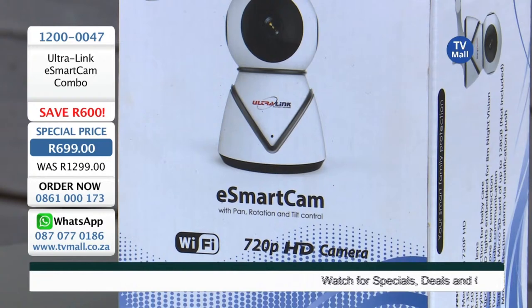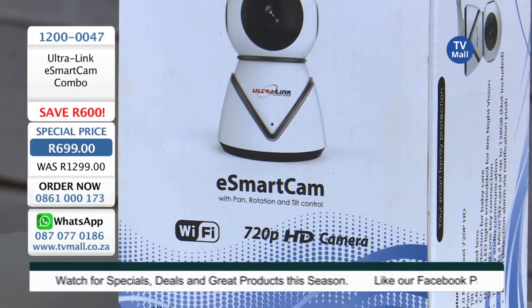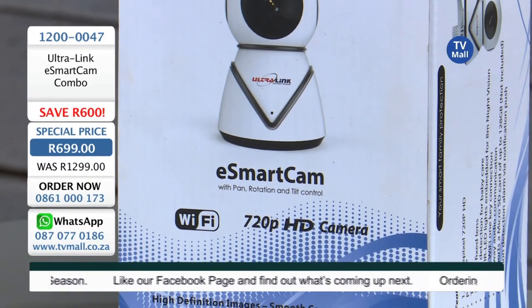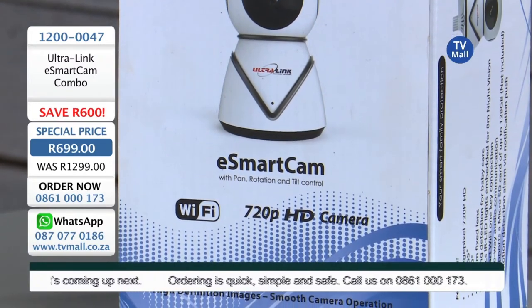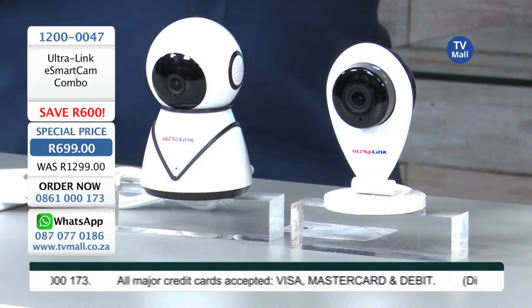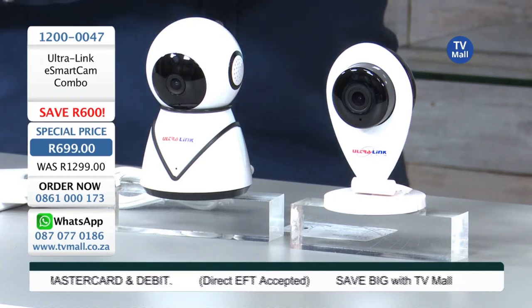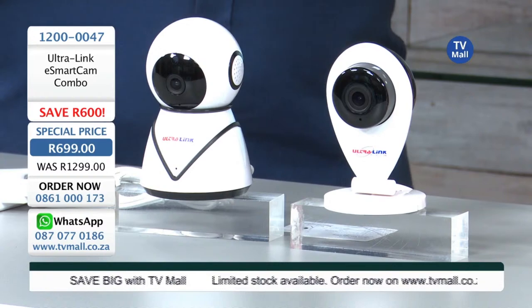But it gets even better. It's got a 50 degree angle view as well. Okay. So this is really going to show you everything. Put this in the middle of the room. You decide where you want it, and it picks up motion. And as it picks up the motion, it moves to it. What it does is it films this. Now, let's get this right. In 720 HD quality, 1 megapixel quality. So you're getting really good quality of what you can see and what's going on in your home.